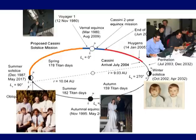Then the Huygens mission actually happened out here. This is during the encounter, at the European Space Operations Center in Darmstadt in Germany. You can see the chaos as the data were coming in. And just earlier this year, there was a fifth anniversary of the Huygens descent celebration.